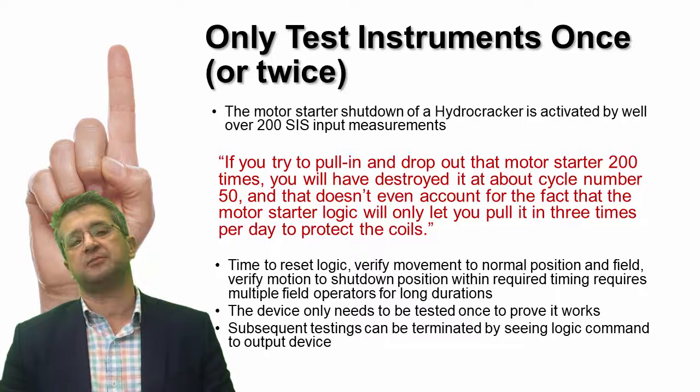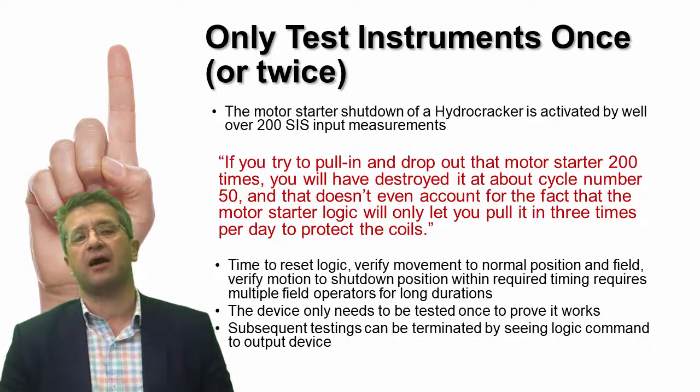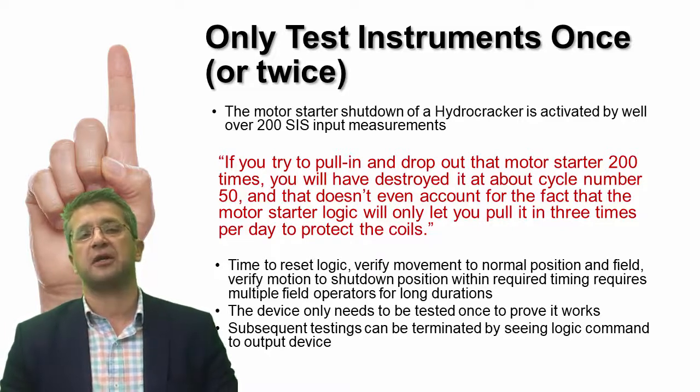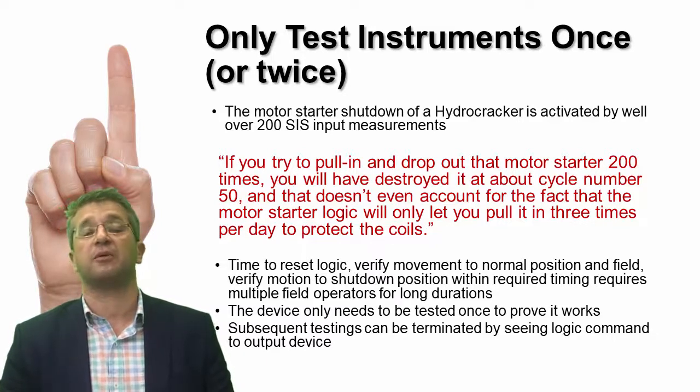Once the instrument has been tested the once or twice, from that point in time on, it's sufficient to simply make sure logically or electrically that a signal to go to the safe state has been generated, but actually moving the device is not necessary. And that saves time not only in the movement of the devices, but also in the bypassing and the resetting that's required to move it into its normal operational state.